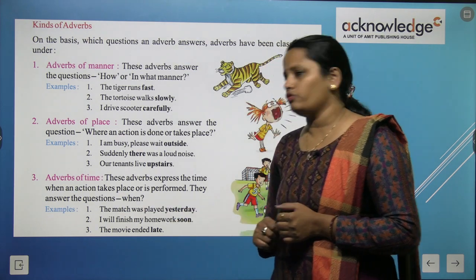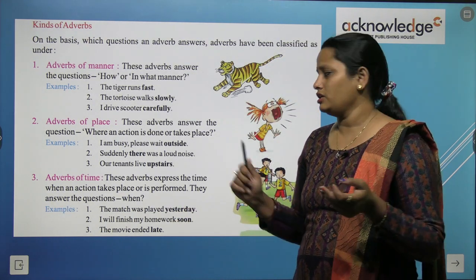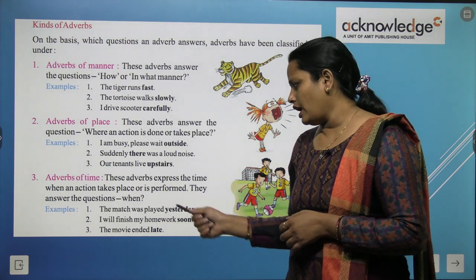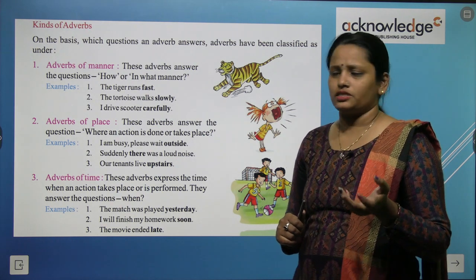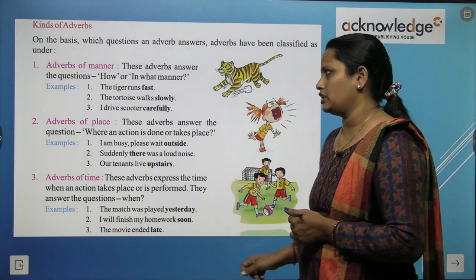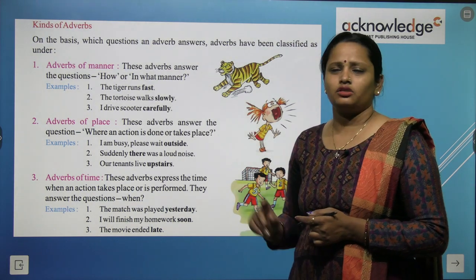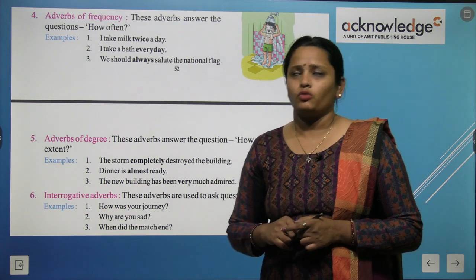I will finish my homework soon. मैं अपना homework finish कर लूँगा. कब कर लोगे? Soon means जल्दी कर लूँगा. And the movie ended late. Movie जो है खत्म हुई late से. So कब खत्म हुई movie? So answer आया late खत्म हुई. So these are the three kinds of adverbs. Now let's learn about some more.